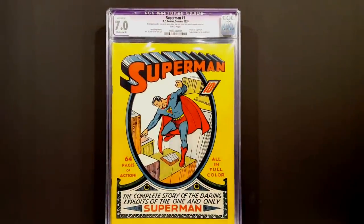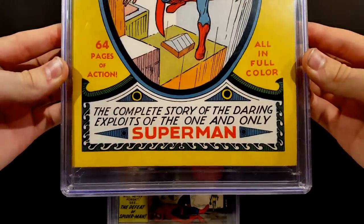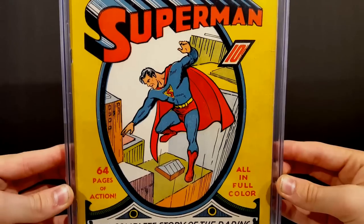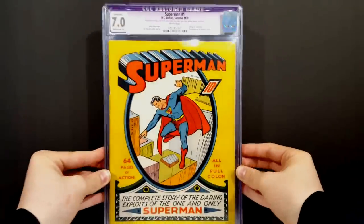Superman number one, the first ever single number one issue of any superhero comic book. Superman number one. In my opinion, definitely one of the best comic book covers of all time.